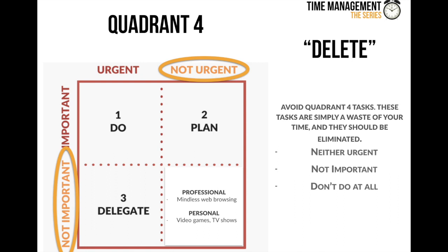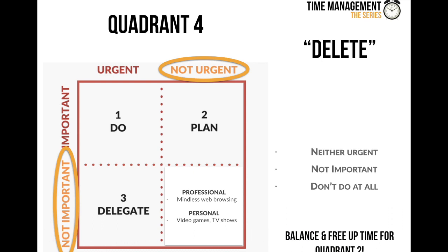However, does that mean that quadrant 4 tasks shouldn't be a part of your life? No. Having a balance between your professional and personal life is important, and downtime helps you to regain energy. The trick here is to try and spend most of your time in quadrant 2 and just enough time in quadrant 4 to get by. If you're able to identify and eliminate all of your quadrant 4 tasks, you usually are able to balance and free time up for your quadrant 2 tasks, the ones that require more time over a longer period of time.